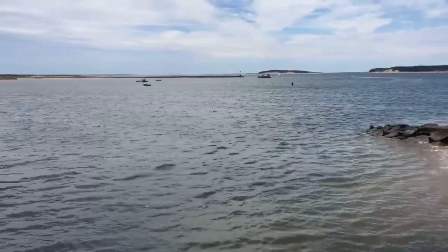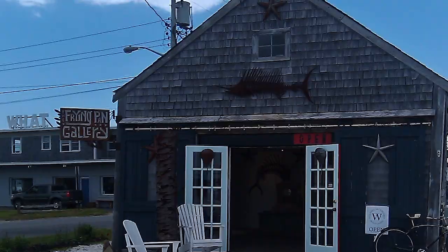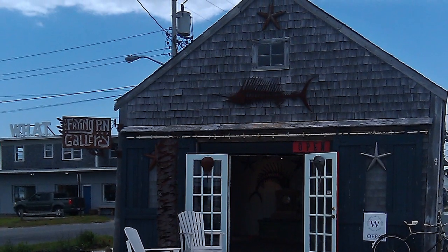Stroll down to Mayo Beach after you eat, or walk along the pier. Stop in at the Frying Pan Gallery to admire interesting local art. My favorite is the metal art, and you'll spy these signature fish throughout restaurants on the Cape.